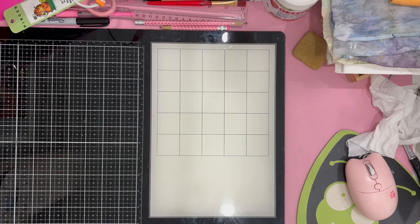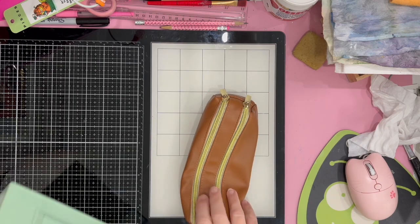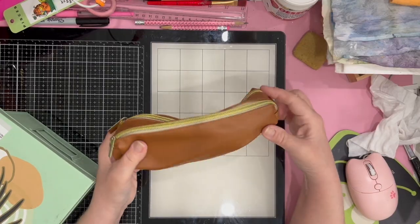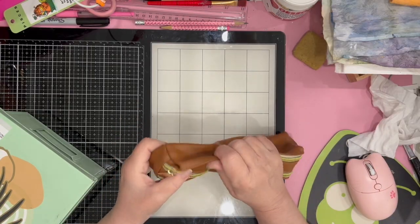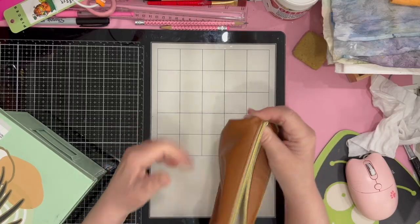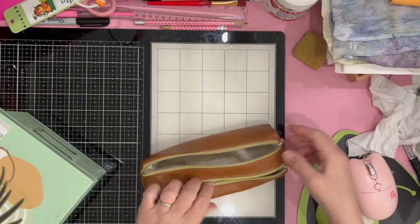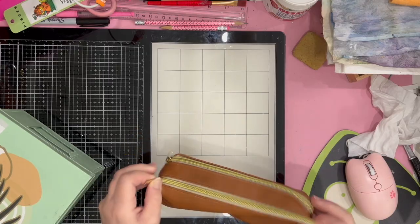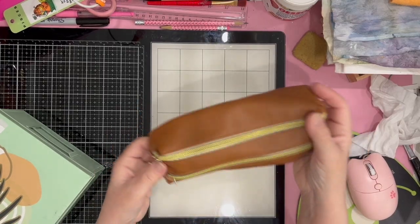Oh yeah, I got this pouch. The sticker fell off, but this was like $1 or something. It feels like leather. It's just like a pencil pouch, but it's a lovely soft brown faux leather, and it's lined inside. It has these nice gold zippers, and there's two sides to it. It's a lovely little pencil case. There was a sticker on it, and I don't know where it is now, but I got this lovely little pouch.